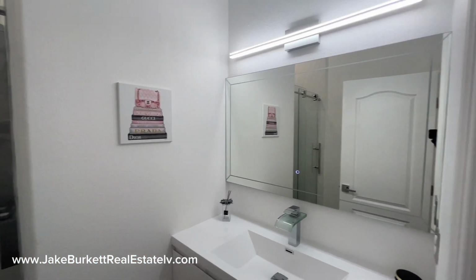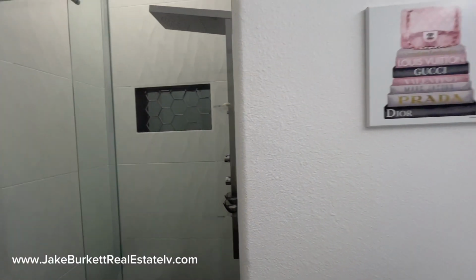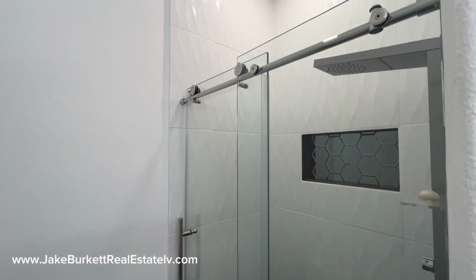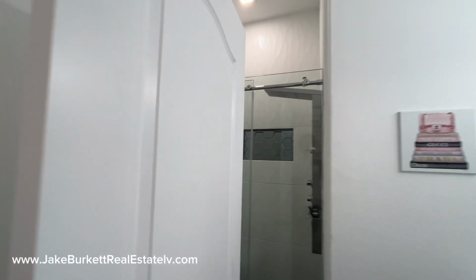Now we're going to look at that drawer a little bit more. Here we go. Here's the shower. So you do have a walk-in shower. That's nice. We got tile in the back, goes all the way up to the ceiling.